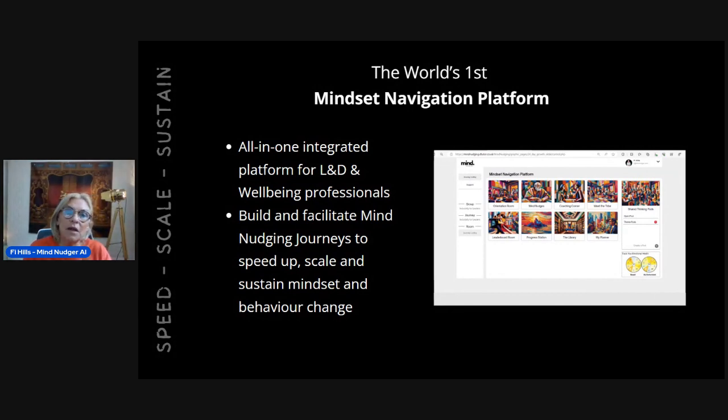So really, mindset navigation platform, it's an all-in-one integrated platform specifically for L&D and wellbeing professionals, irrespective whether you provide or you're working for an organization who wants to transform mindset and behavior. So what it allows you to do is build and facilitate mind nudging journeys in a very creative and also measurable way. So effectively, the point of it is to help you scale and sustain, and of course accelerate the transformation of that. So that's the mission that we're on to help you do.